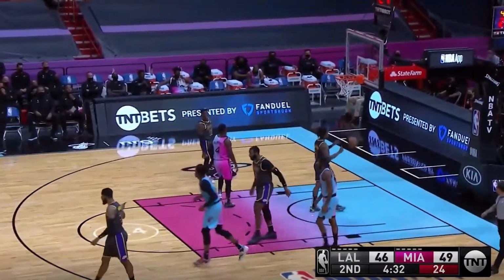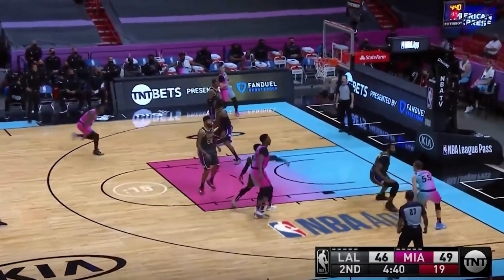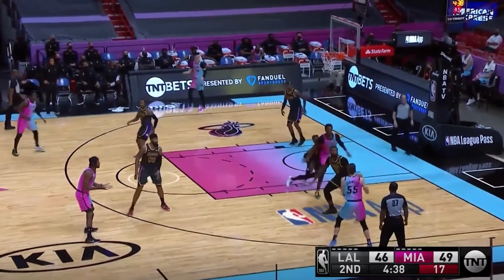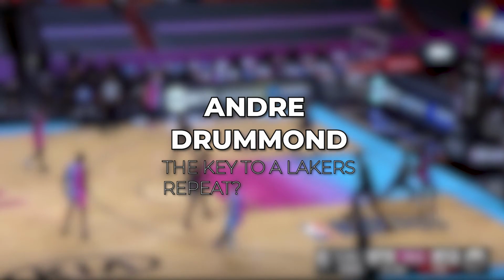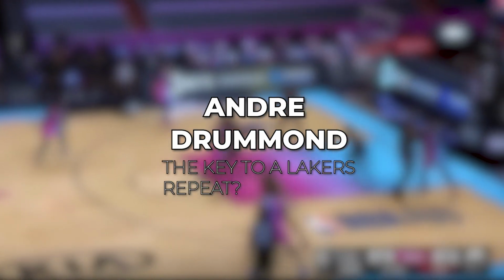I mean, this guy looks incredibly impactful on defense. And when the other guys come back, it'll be interesting to see how much further they progress. I mean, they're on top of the league in defense already, so it'll be interesting to see what they can do now with a guy like Drummond.